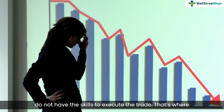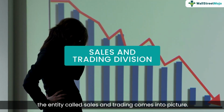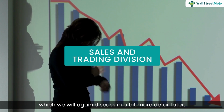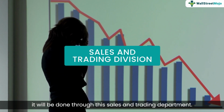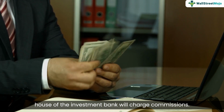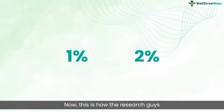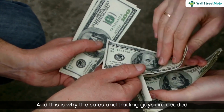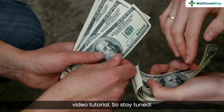But the research guys do not have the skills to execute the trade. And that's where the entity called sales and trading comes into the picture. So here it is, the sales and trading department, which we will again discuss in a bit more detail. But for the time being, let's assume that there's a trade worth $10 million to be executed for this mutual fund. It will be done through this sales and trading department. And on this, basically the brokerage house of the investment bank will charge commissions, right? So let's assume 1% or 2% is its fees. Now this is how equity research guys are actually making money for the investment bank. And this is why the sales and trading guys are needed to execute this trade. So we'll discuss all of that in our upcoming video tutorials. So stay tuned.